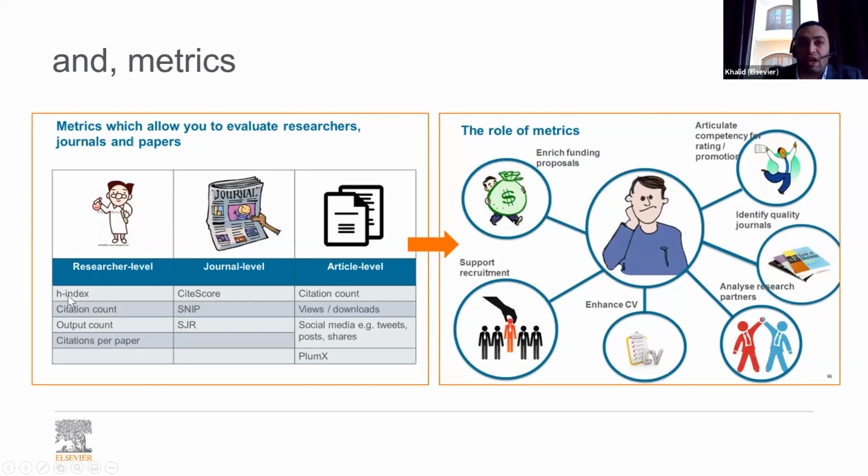Researcher level metrics are like H index, for example, your citation count, your output count, and your average citations per paper. Your article metrics are either based on citations, or on society, or on impact as measured by views, downloads, social media, PlumX, and others as well.